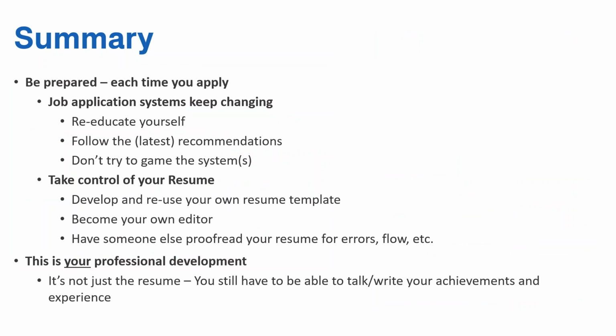So as we wind up, let's talk about the key points. You need to be prepared each time you apply, because job application systems keep changing. The algorithms change, AI is making more inroads, and they're improving what they're able to do and how they are doing it. So you need to re-educate yourself, understand and follow the latest recommendations, and don't try to game the systems. You need to take control of your resume by using and reusing your own resume template.